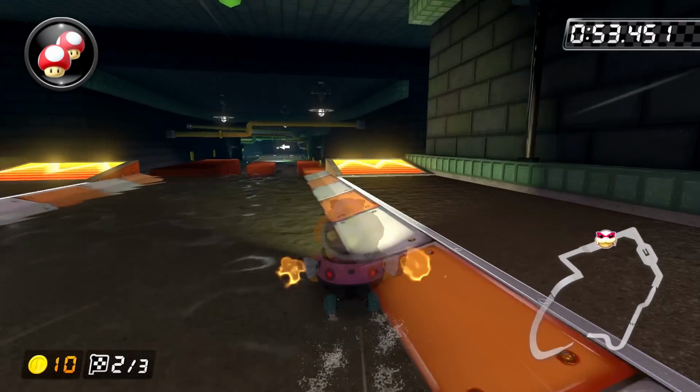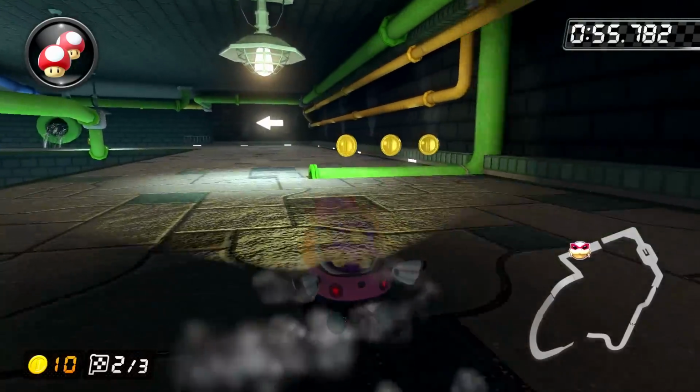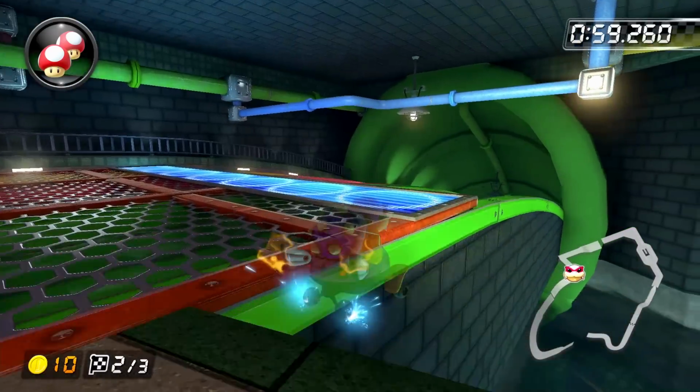That being said, on July 6, 2022, Alberto used a variation on the slide jump to set a new world record on Piranha Plant Slide. So it may be the case that this can be used on other courses as well, but it remains to be seen just how much play this type of thing ends up getting.